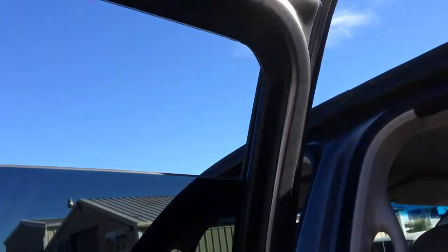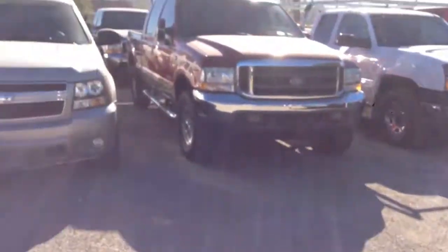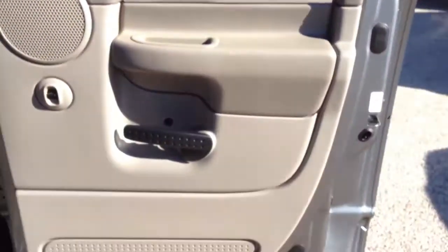It's a shame the exterior doesn't match the interior, because the interior is in 50,000 mile truck shape. Here's the driver rear window. Door panels look great. Got the rear seat and rear doors, rear carpet. Look brand new. Both rear windows work fine. Got your door panel. Nothing going on there. Headliner's good. Everything is good back there.